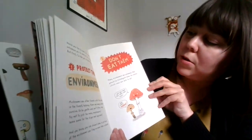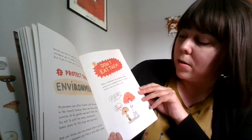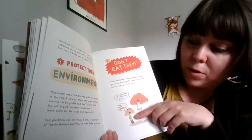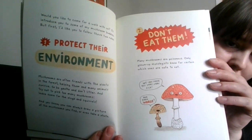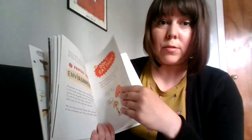Number 2, don't eat them. Many mushrooms are poisonous. Only grown-up mycologists know for certain which ones are safe to eat. We can make you very sick, and even worse. Never, ever, ever eat them. The only ones you should be eating are the ones you find at the grocery store or at the farmer's market.